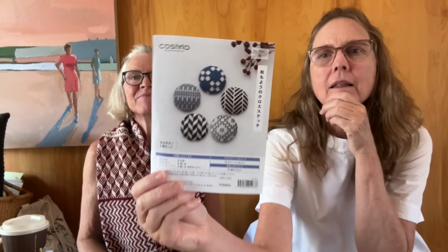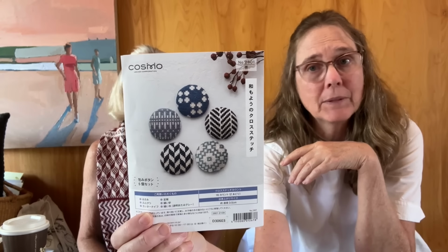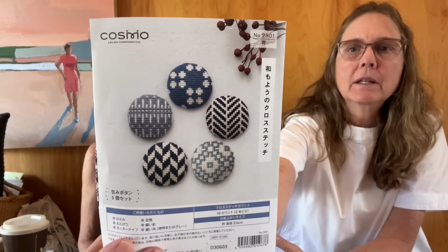Okay. My second finish is these. This is what I brought on vacation, and a lot of people have asked me about this pattern. I bought it from a store, Brooklyn Haberdashery, got it through the mail, and it is sold out there, and I cannot find it anywhere. So it has the word Cosmo, it has Lycean Corporation, the instructions are in Japanese.